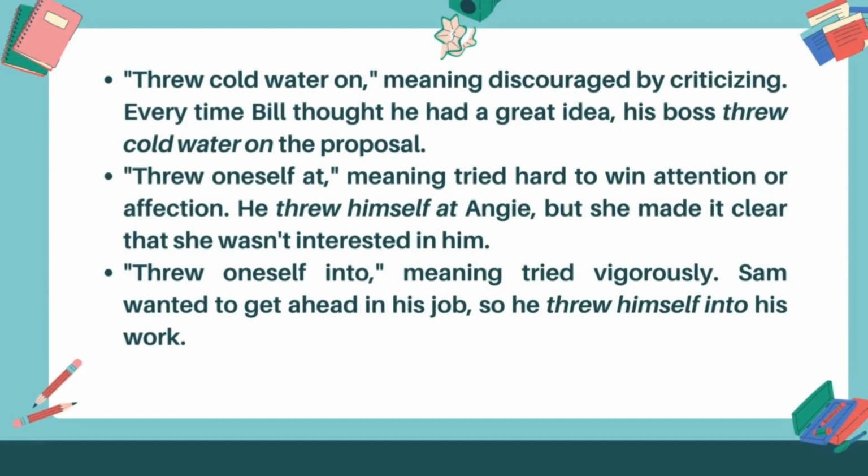Threw cold water on, meaning discouraged by criticizing. Every time Bill thought he had a great idea, his boss threw cold water on the proposal. Threw oneself at, meaning tried hard to win attention or affection. He threw himself at Angie, but she made it clear that she wasn't interested in him. Threw oneself into, meaning tried vigorously. Sam wanted to get ahead in his job, so he threw himself into his work.